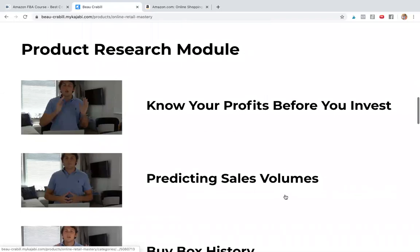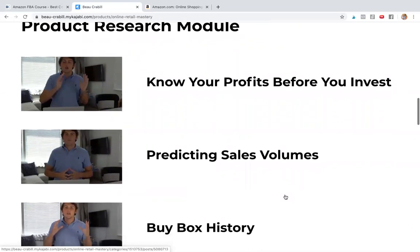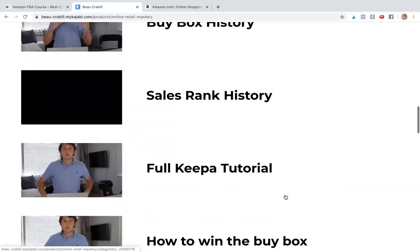Now we go into product research. Beau is an expert. Okay, he knows this guy. As I said, he's been selling since he was 12. He knows this business like the back of his hand. All right, he shows you how to do your product research. He wants to make sure he shows you how to find products and to know if you should invest in those products. Now, one of the tools that he shows you how to use is this tool called Keepa.